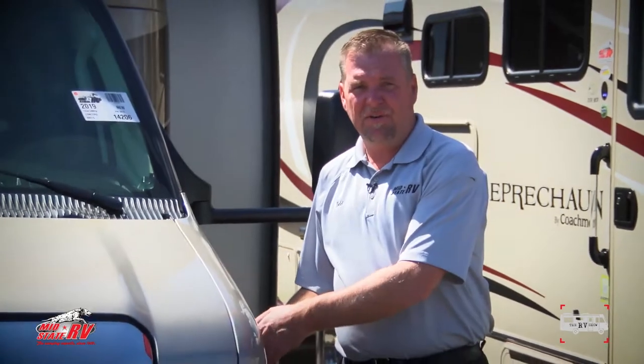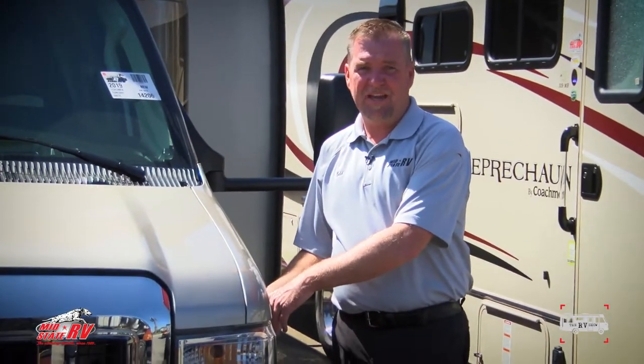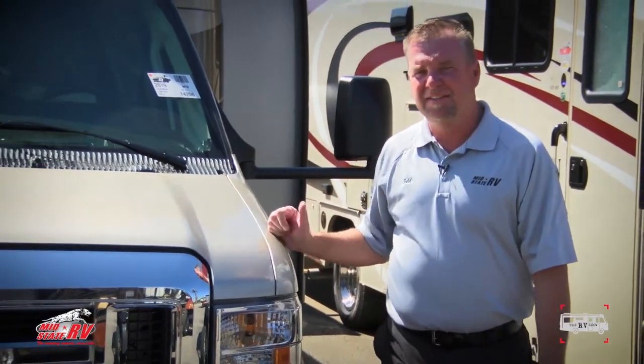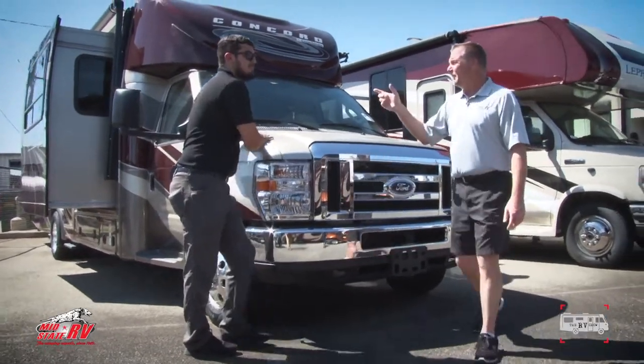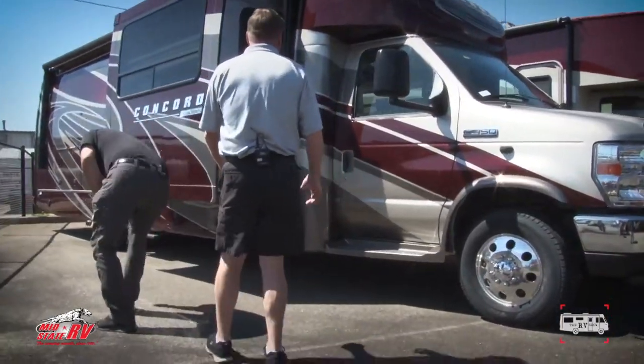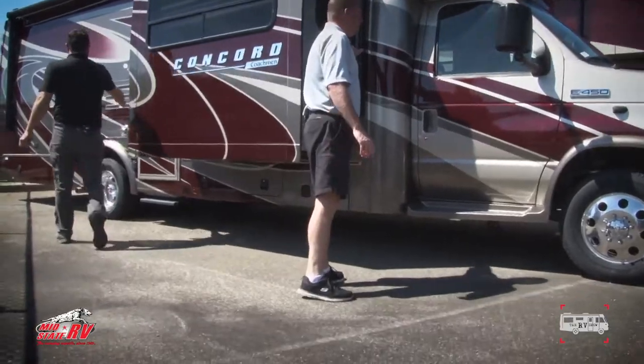You have right signal, left signal, but with the signals, you have cameras, so you can see where you're turning and who you're turning into, or if you're turning into anybody, very safe. V10 gas engine, already went over that. Nice big mirrors. Take them down the door side. I'm gonna open the awning, Todd. This side, you got a big awning over here.